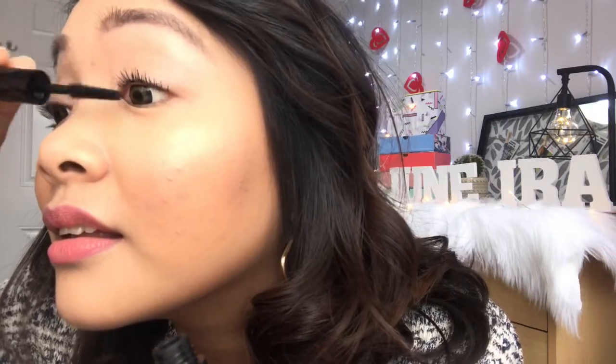Ooh. Oh my. Look at that! Look at that! I have never seen my lashes this long. That's just the first coat, and that's how it looks.